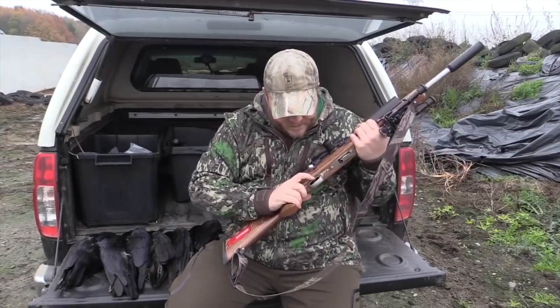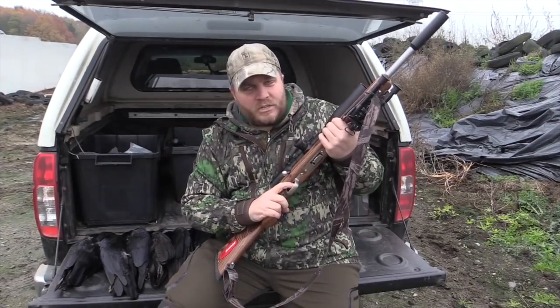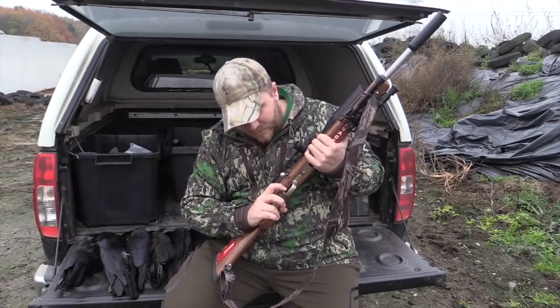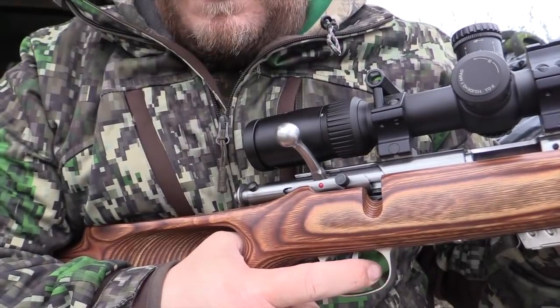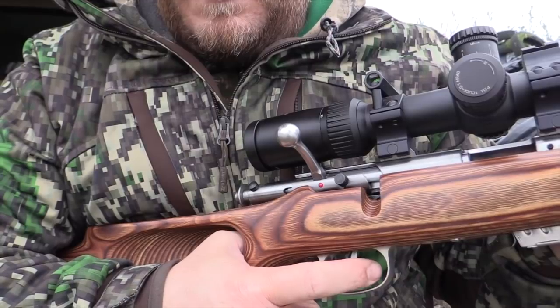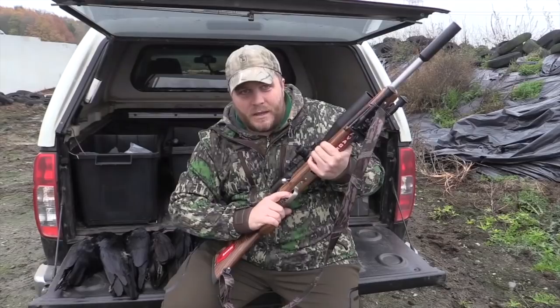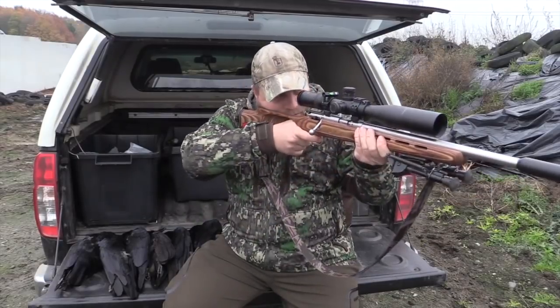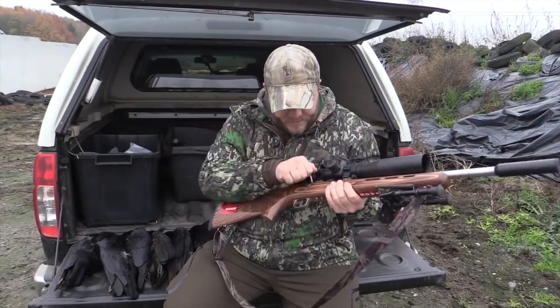The trigger has the AccuTrigger, so it's got almost like a two-stage feel to it, even though the blade isn't moving on this first stage. It's basically a blade that sits in the center of the trigger, which allows you a feel before your finger is to the trigger, and then as you take up, it fires as normal.